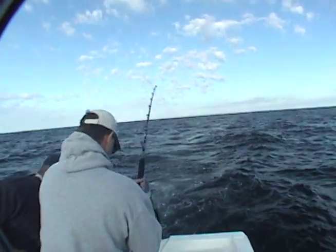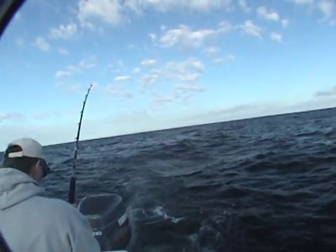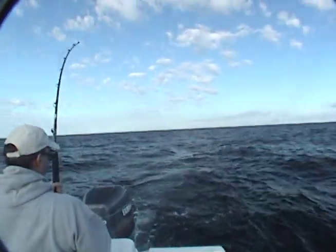So, not 5 minutes into fishing, Jeff was fighting our first bluefin tuna. This was amazing for me because I had spent hours chasing breaking schools of fish in the past with no success. And on this, his first day, we were into fish within minutes.